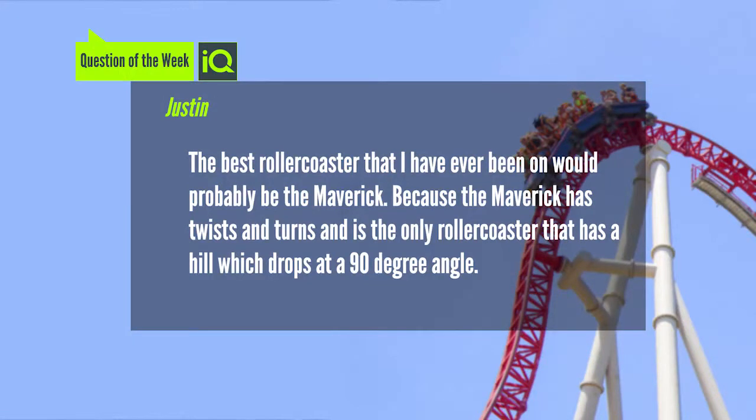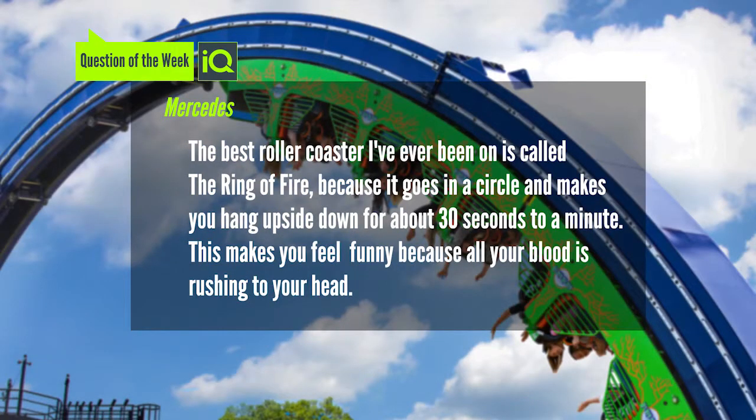Justin writes, the best roller coaster that I have ever been on would probably be the Maverick, because the Maverick has twists and turns and is the only roller coaster that has a hill which drops at a 90-degree angle. Mercedes writes, the best roller coaster I've ever been on is called the Ring of Fire, because it goes in a circle that makes you hang upside down for about 30 seconds to a minute. This makes you feel funny because all your blood is rushing to your head.